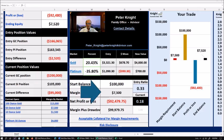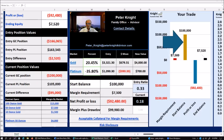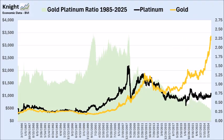To capitalize this position, I take the potential loss of $92,479.75, add in the margin requirement of $7,500, and put up at least $100,000, of which $80,000 would be in Treasury bills earning interest. In cell N40, enter $100,000. Trade summary. On the $100,000 we allocated for this trade, $7,500 was committed to margin. Our open trade loss was $92,480. Liquidating value, $7,520. Now for the upside.